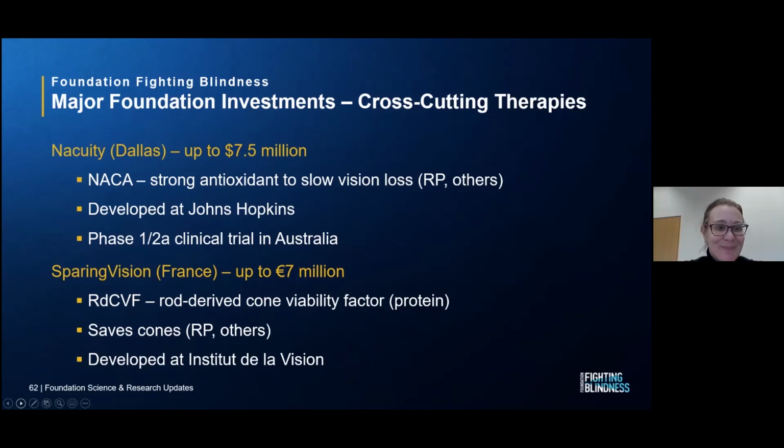Now, another approach that we're providing funding for is being developed out of France, a company called Sparing Vision. And for those of you with RP, you know that your rods are affected first. Rods give you night vision and peripheral vision. And in advanced disease, after you lose rods, your cones start degenerating. And what the researchers in France learned is that there's a protein called rod-derived cone viability factor that's produced by rods that helps cones stay healthy. So they've developed a therapy that produces this protein in an effort to preserve cones.